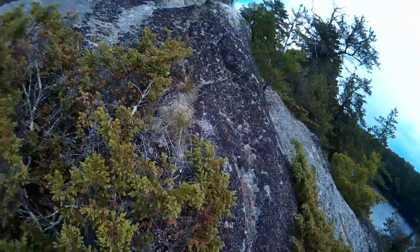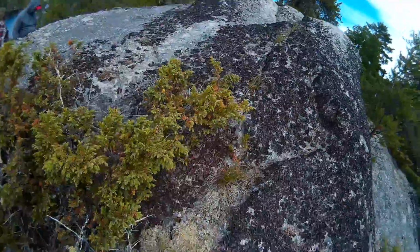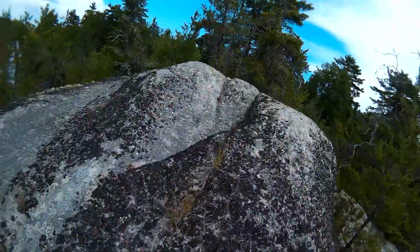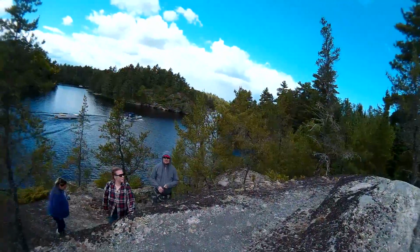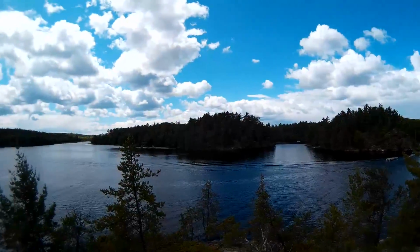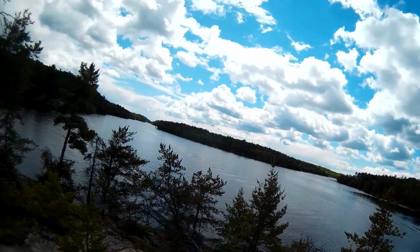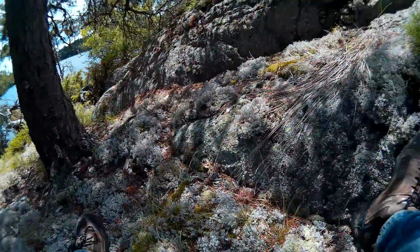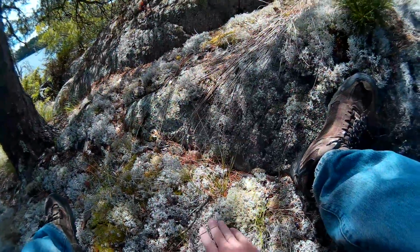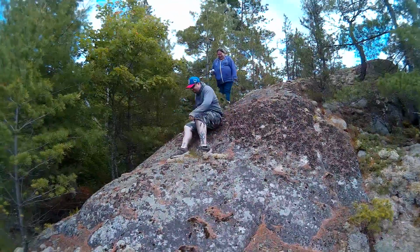And tied up the boat. Now we're climbing this rock island thing in Voyageurs, and it's pretty sweet. It's quite the view. I don't know what this mossy stuff is, but it's actually pretty comfortable to sit on. This is Steve's shortcut down.